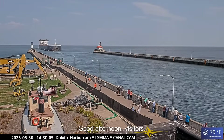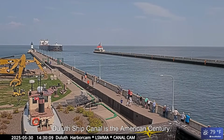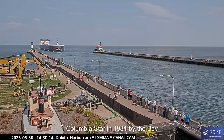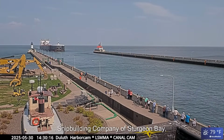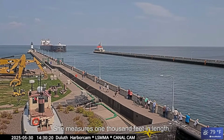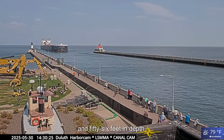Good afternoon, visitors. The boat that you are seeing arrive in the Duluth Ship Canal is the American Century. The American Century was built as the Columbia Star in 1981 by the Bay Shipbuilding Company of Sturgeon Bay, Wisconsin. She measures 1,000 feet in length, 105 feet in width, and 56 feet in depth.